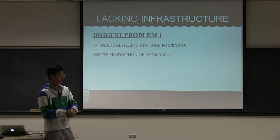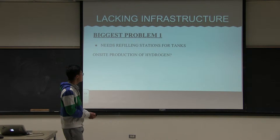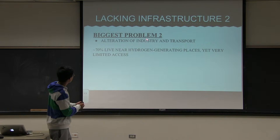Biggest problem, lacking infrastructure. It needs refueling stations for tanks, because if you want to go farther than the designated mileage of the car, you need more hydrogen, and you don't want to go home and come back again. It's not going to work. Second biggest problem being it requires an alteration of industry and transport.